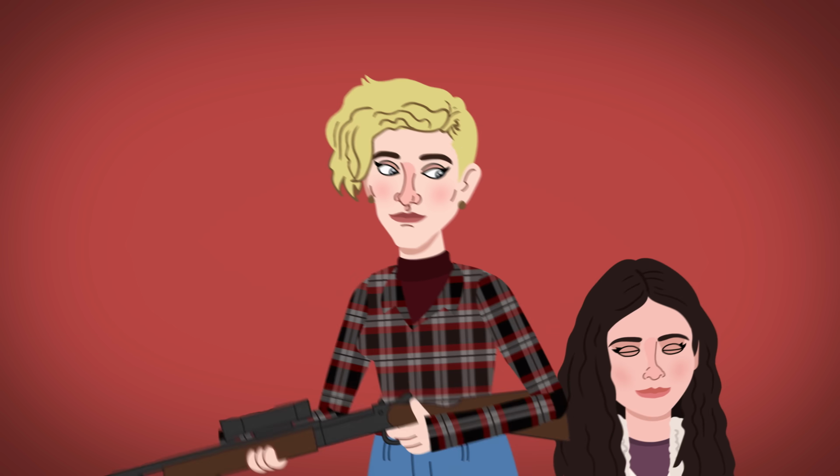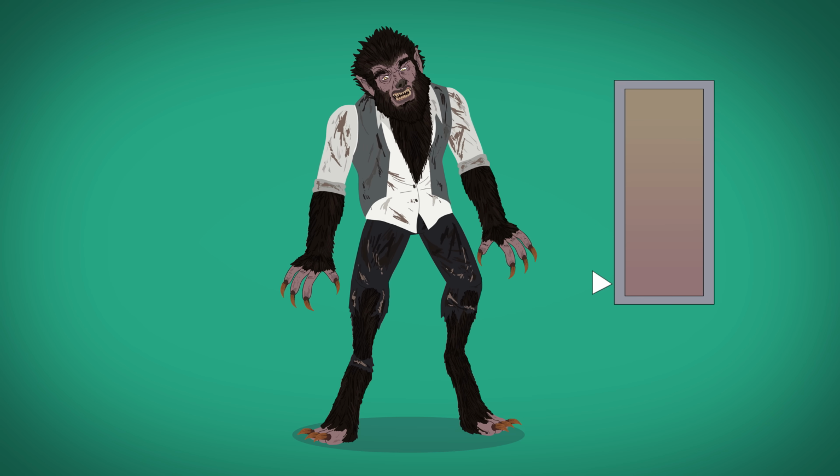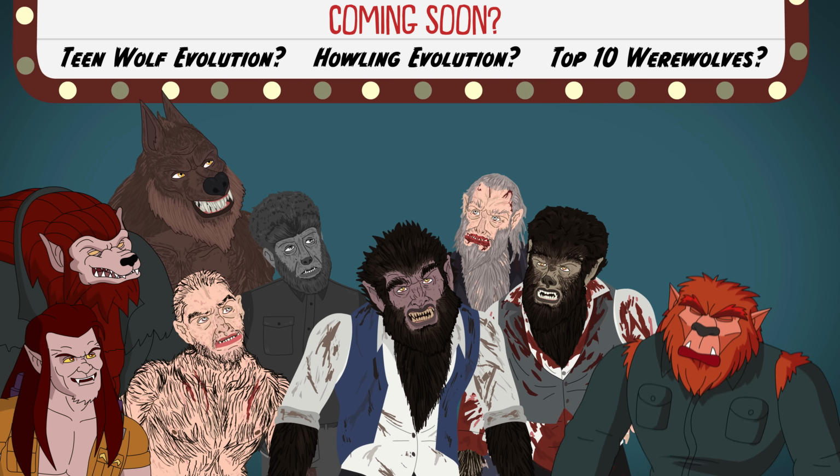The recent Dark Universe theme park opts for a tweaked 2010 Wolfman design with pink skin, a blue vest, darker claws, and a less prominent snout. So, what other werewolf animations do you want to see?